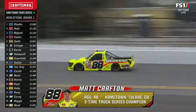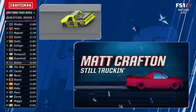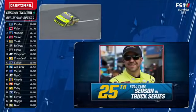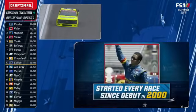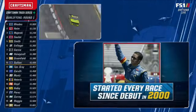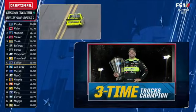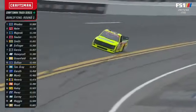How about Matt Crafton? That beautiful bright yellow Menards truck. Still trucking after all these years, 25th season. And you know what? That smile he has on his face is as genuine and as fun as Norm Benning's. He's just happy to be here. Started every race since his debut in 2000. Three-time Truck Series champion. I think Duke says, man, you won three championships for me. You're here as long as you want to be. And that makes me happy.